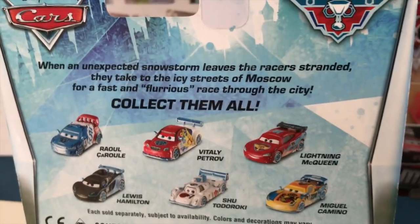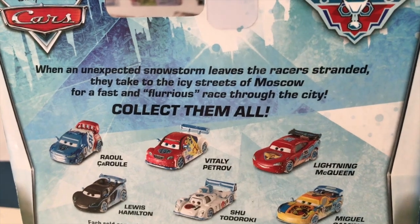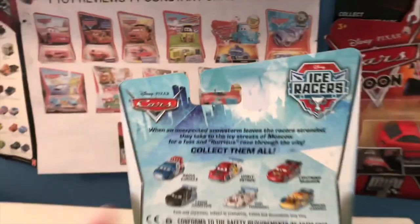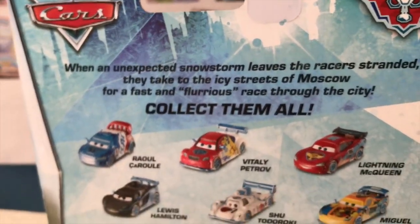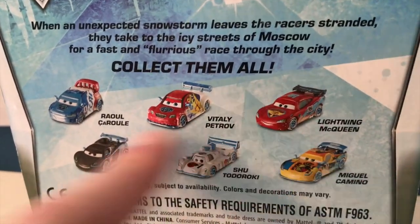And then on the back we have the series description. When an unexpected snowstorm leaves the racer stranded, they take to the icy streets of Moscow for a fast and furious... You see what they did there? Wow, Mattel, you're so clever. That's just the funniest pun I've ever heard. Race through the city. Collect them all. We've got Raul and Vitali, who I already said I have, Lightning, Lewis, Shu, and Miguel.